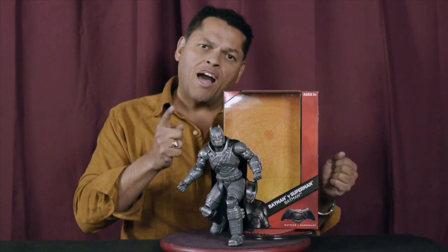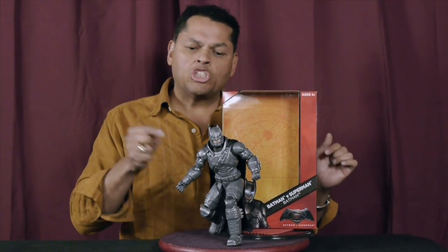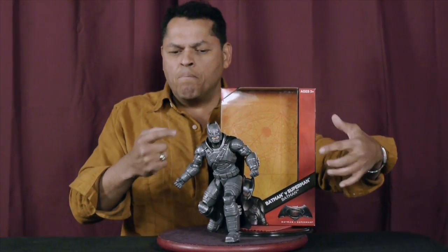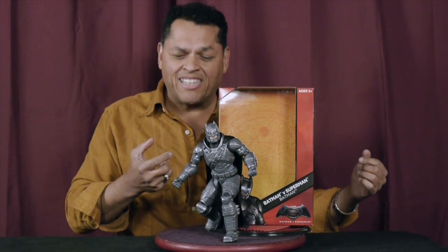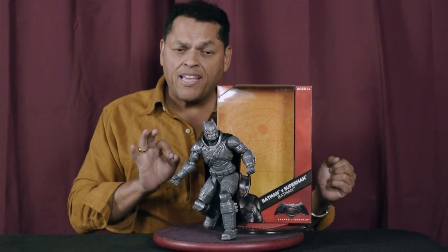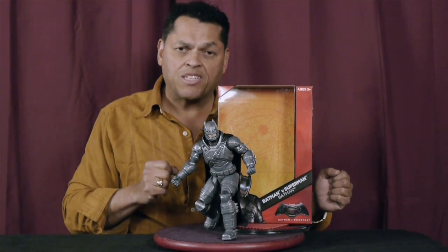So even if you ordered the Hot Toys, which went on pre-order a week ago, and you have that coming, get this too, because you painters and you guys that sculpt and paint, you can really mess this thing around and make it look fantastic, put some pieces on it, make it look top notch for your display case. And at a $29 price point, you're not going to cry about messing around with it that much.